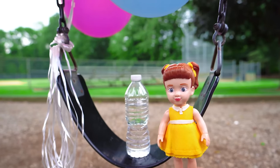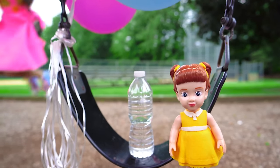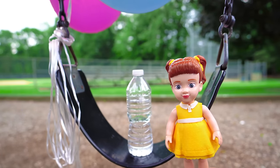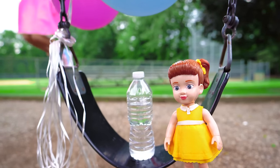Huh? Did you hear that? Ellie left another water bottle here for me? So I guess that means Ellie wasn't trying to steal my favorite drink. Ellie wasn't trying to ruin my plans. She was being nice the whole time. Phew, it's a good thing my silly plan didn't work today.